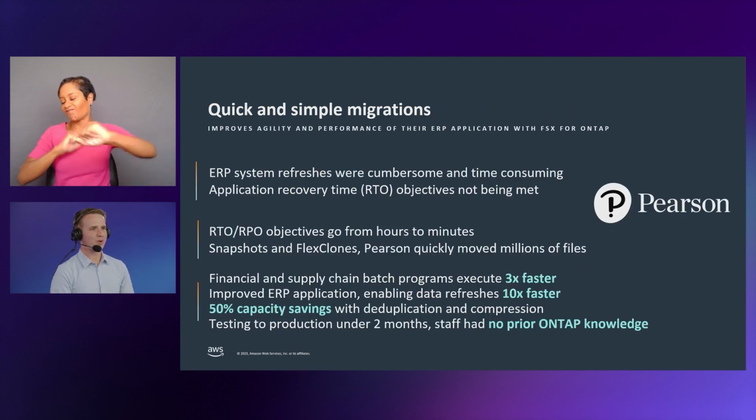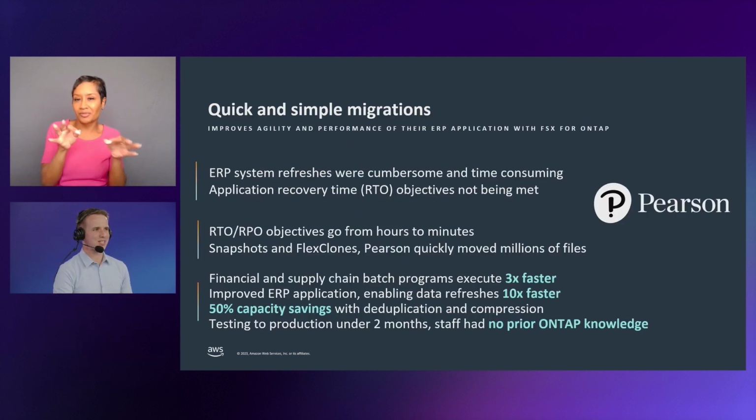I want to walk through one quick example of a customer who's using FSx for ONTAP, who's Pearson. Pearson was able to migrate some of their ERP systems over to FSx for ONTAP, and in doing so, they were able to achieve some pretty exciting benefits. They're able to reduce their batch processing time by 3x, and that's leveraging a combination of the fast performance of the service along with some of the data management features such as cloning and snapshots.